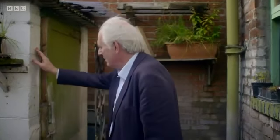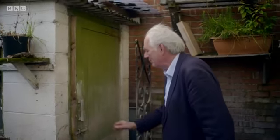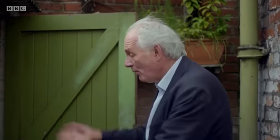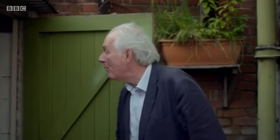Now, this structure is not the original, clearly it's concrete block, but this is where the lavatory would have been, and inside the wonder of the age. Now imagine this, in the 1880s, to have in your home a private water-flushed lavatory, a water closet. Before that, lavatories were no more than simply holes in the ground, really empty into a cesspit, had to be cleared on a regular basis by night soilmen. But now this house had this wonderful thing. So all bodily waste could be removed from the premises by a mere tug on the chain.